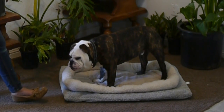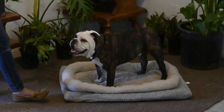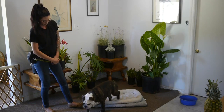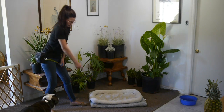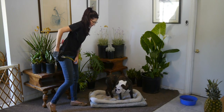Good boy. And then I'm going to have him get off because I want him to really get used to getting off and getting back on the bed. Let's go. Okay. So I'm going to actually start pointing to the bed. And when he gets on it, I'm going to click and treat.